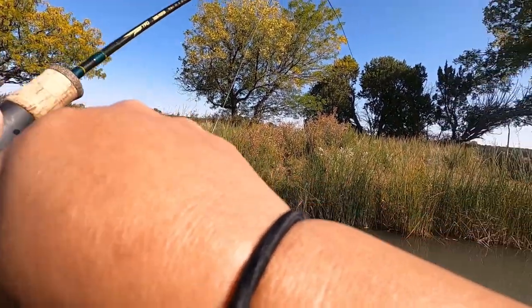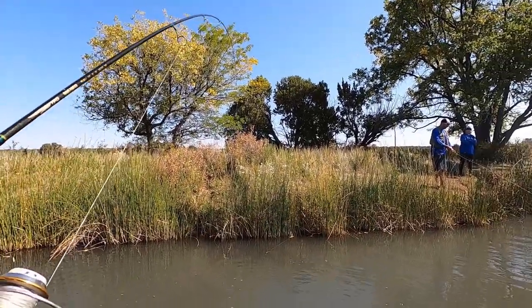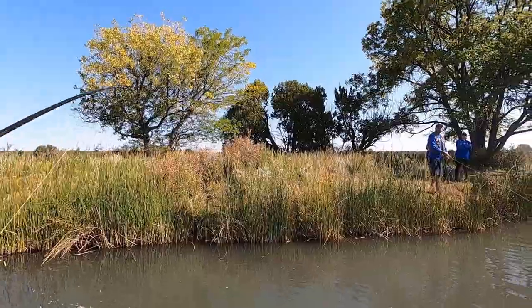That's cool. Is it like a soft plastic? Like a tube? It's like a little jig. Oh, cool. Yeah, it's called a trout magnet. Oh, I know. Yeah.